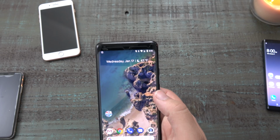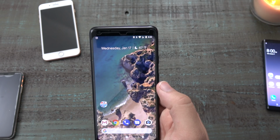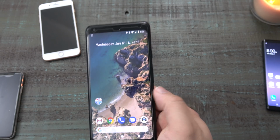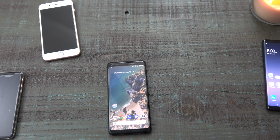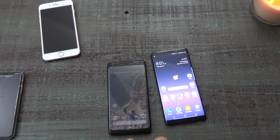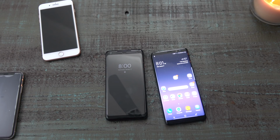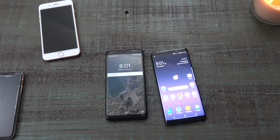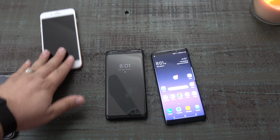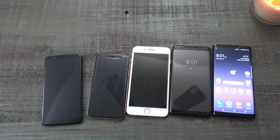2880 by 1440, right? 538 pixels per inch. So there's more pixels per inch than there is in here. And this is with a POLED, which is plastic. That's what the P stands for. So a little bit different technology into this one, just bringing that up. Despite the Pixel 2 XL having the biggest battery on the surface, can it win in the test?